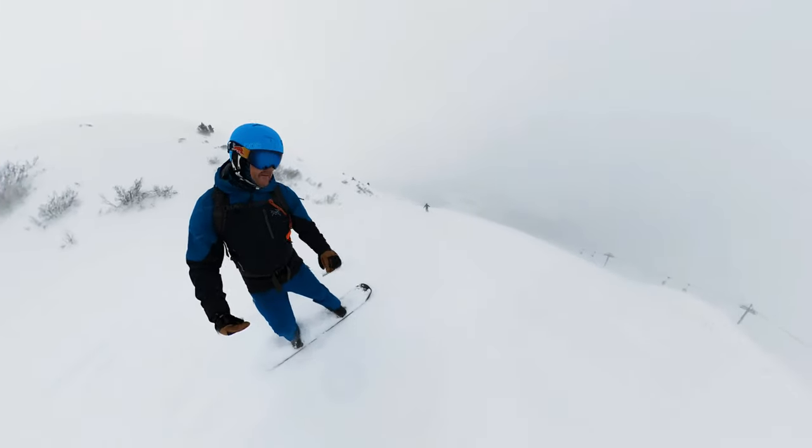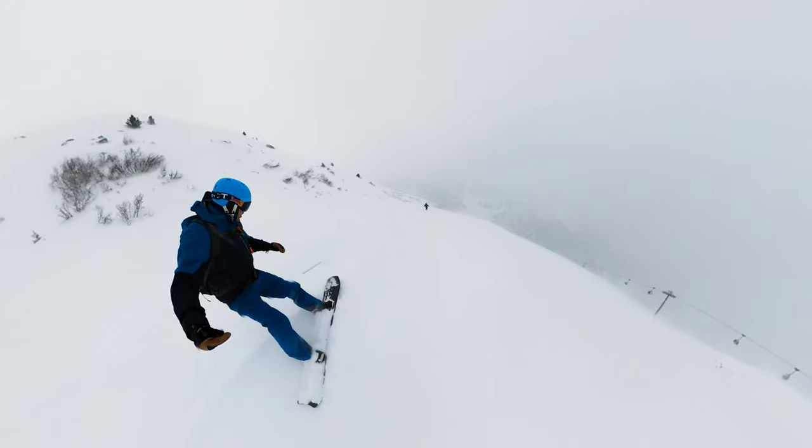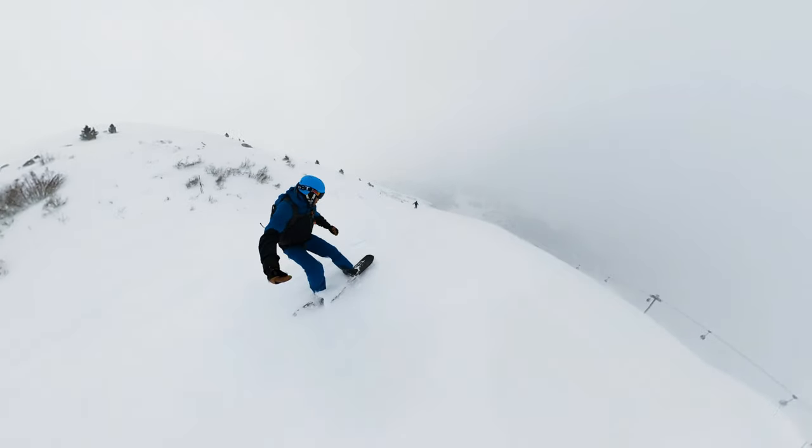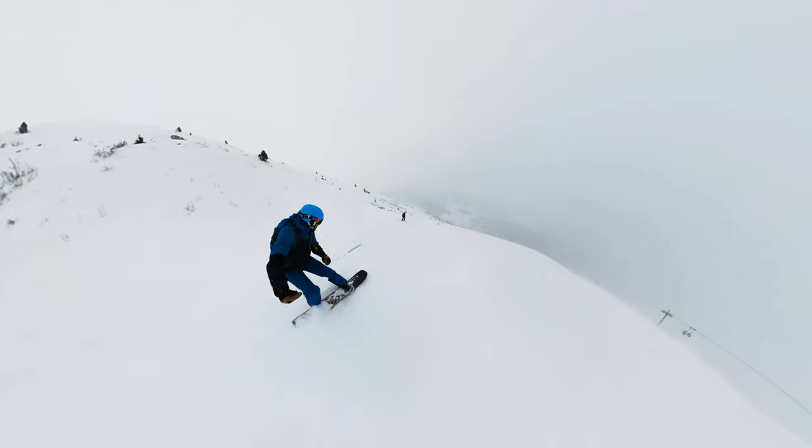Trying to say here, it's an absolute complete whiteout. Sadly, the second part of the bubble wasn't running over to Courchevel, so we managed to find some off piste to the left of the actual ski lift, and we're having some great fun in this area.